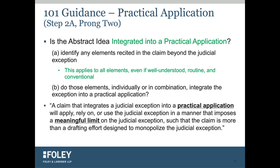Now, while we don't have an explicit definition for when a claim integrates an exception into a practical application, the USPTO states that such claims apply, rely on, or use the exception in a manner that imposes a meaningful limit on the judicial exception. So, for example, merely including "computer implemented" or "by a processor" in a claim is unlikely to impose a sufficient limit.